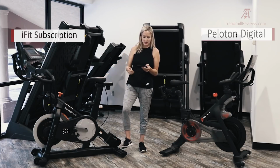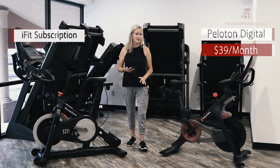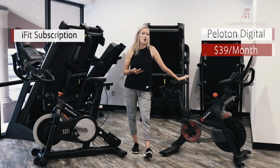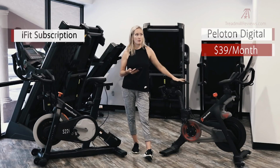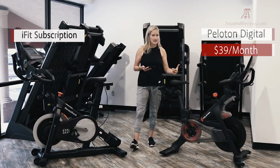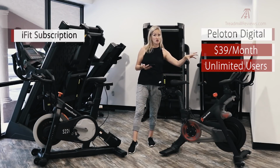The Peloton subscription service is $39 a month. That is if you have the bike. You might see advertisements out there where it's $19.49 a month. That's if you don't have any of the Peloton equipment, and you can buy that and get access to all of their videos and stuff. But for some reason, if you purchase the equipment from them, you purchase a more expensive subscription service. However, I think maybe the upside to that is that you can have unlimited users on one subscription service.